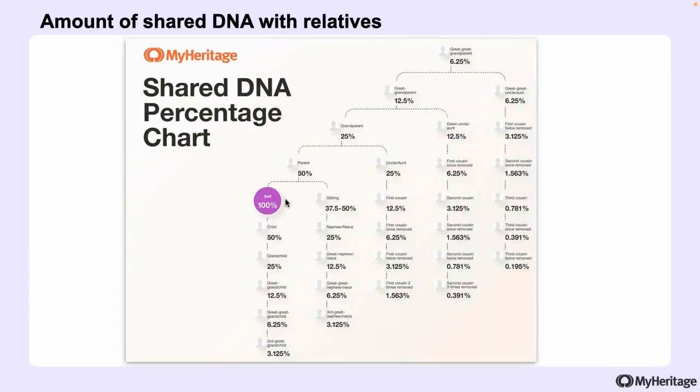Another interesting fact is that on this tree, we can have a few relatives that we share approximately the same amount of DNA with. For example, we share 25% of DNA with our grandparents, with our uncles and aunts, and with our nephews. And there are ways to separate them when we're doing a DNA test, which we're going to talk about a bit more in the next slides.